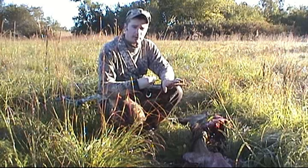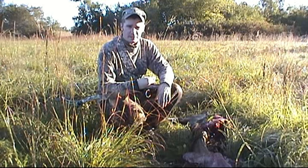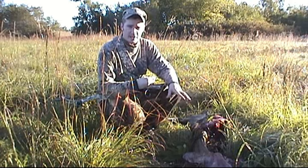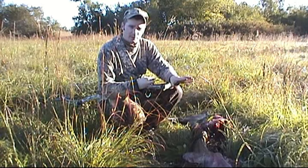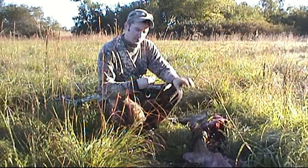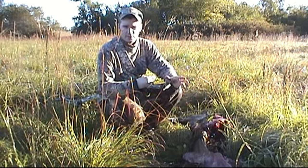This bothers me. This bothers me bad. It bothers me that she had to suffer. It bothers me that I'm not able to salvage this meat and use this meat. It bothers me that this animal died, that I killed this animal without following through and without properly doing my job as a hunter and being able to find her and being able to use the meat.